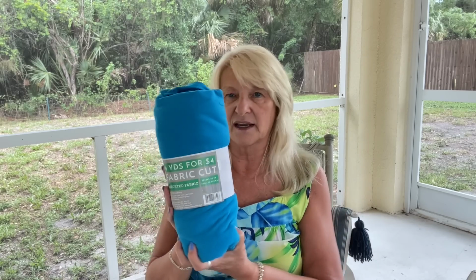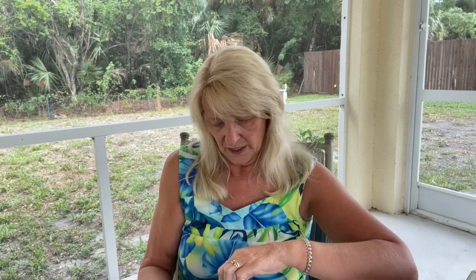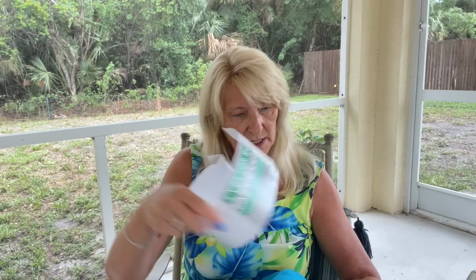You know, I always go to Walmart. When I'm there, I always look through all of the end cut fabrics, and I found this. I loved the color. It jumped out at me. I haven't had great luck with those fabrics lately. This is 4 yards for $4. Let's see, get my hand out of the way there. And I'm going to open it up and just see what we have here.